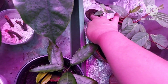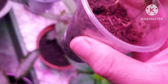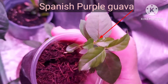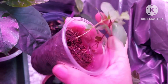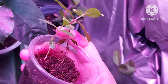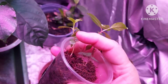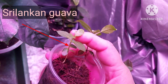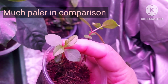And the purple guava that I brought down here to see how it would grow in different conditions, I should say. And notice there's less puckering on the leaves, much smoother appearance. The colour on the stem has remained, but if you look at this one here, this is the Sri Lankan guava, it has completely turned green. No hint of pink on there at all.